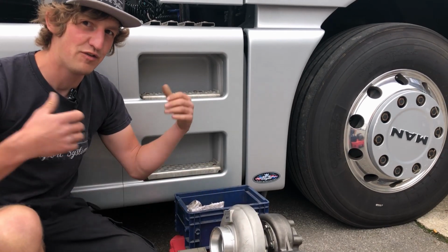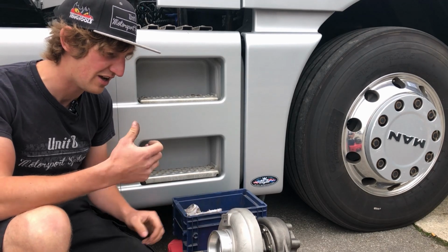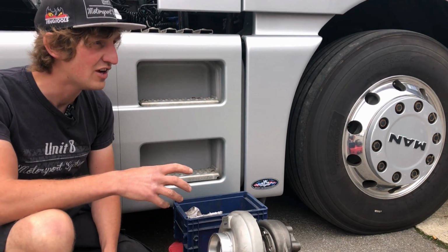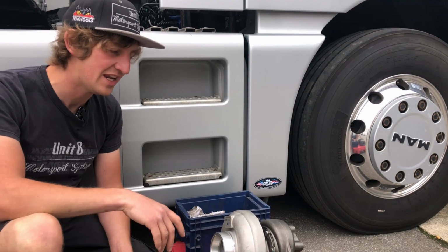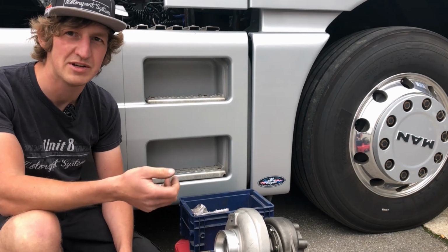Luckily we had a full working workshop with all the tools, and the compressor was still charged with air, so we could actually cobble it together and fix it, just enough to make it here. I think we're probably around 60 horsepower down with the actual damage to the turbo.